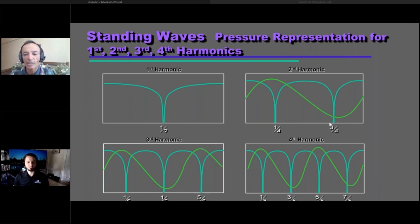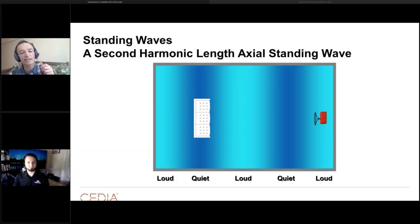And you'll see that if you're not paying attention, you could actually put a seat somewhere here, or you could put a seat somewhere here, and at those frequencies, there'll be no sound. So let's take a look at that condition.